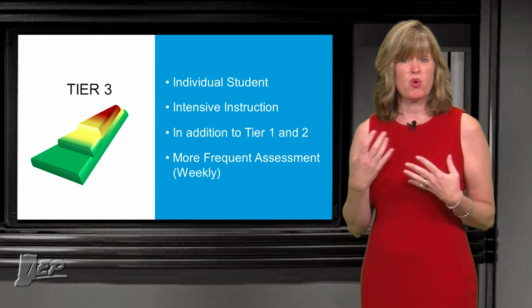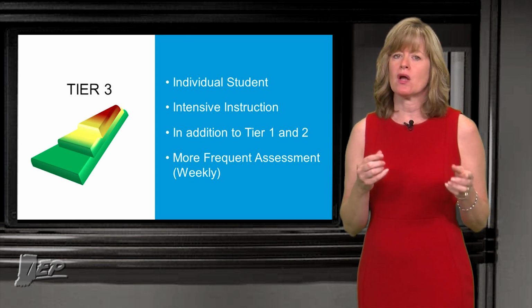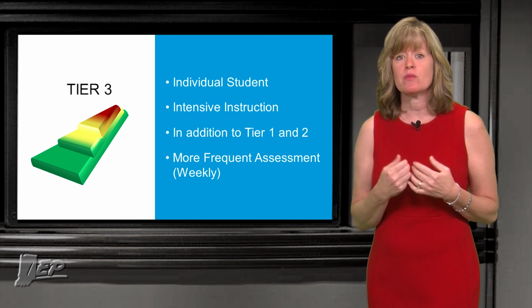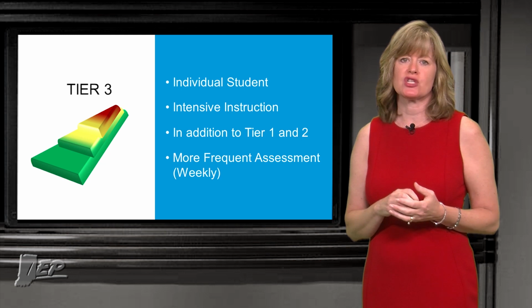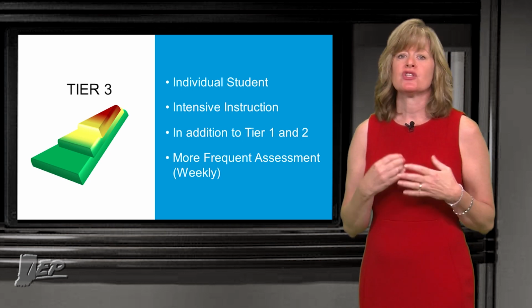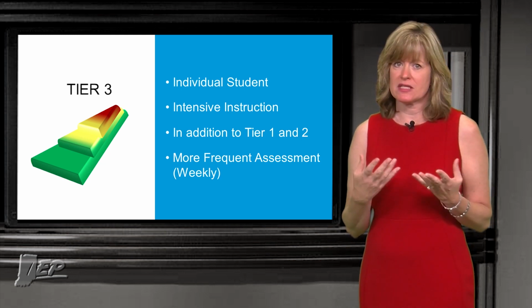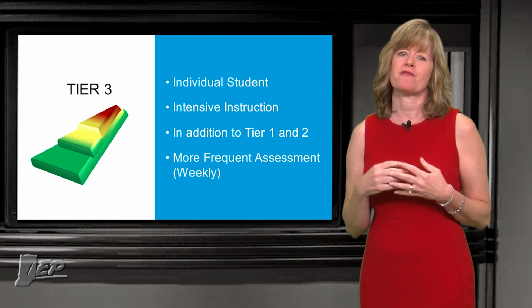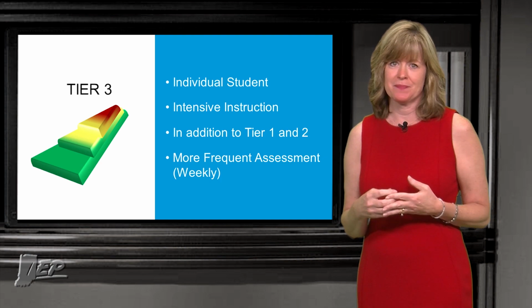Students receive the support in the areas they need, but only for as long as they need it. Frequent assessment enables schools to make appropriate decisions about increasing, changing, or discontinuing support, making sure that school resources are allocated in an effective and equitable way.